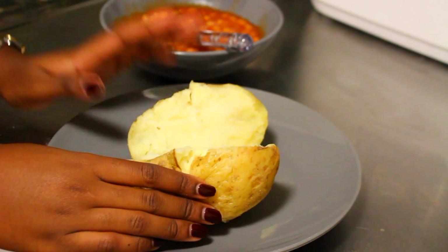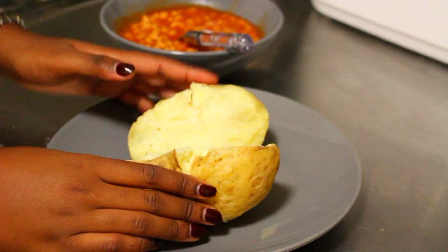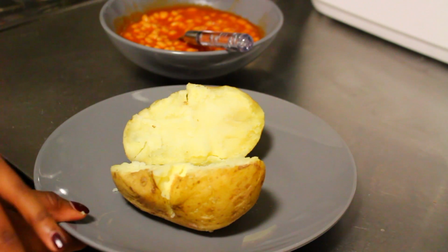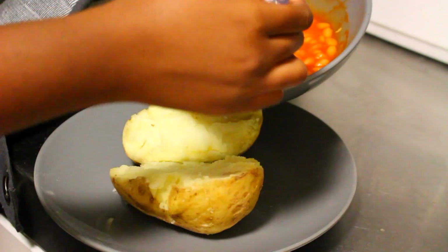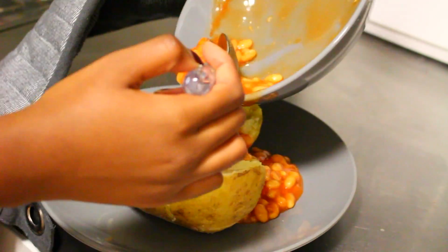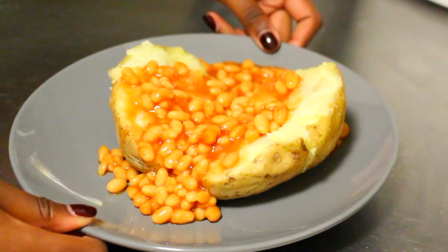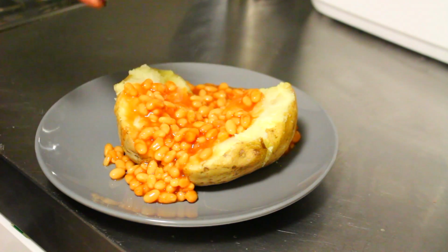Now that your beans are heated, you can go ahead and cut your potato open. It should be piping hot and soft inside. If it isn't, it means that you should just pop it back in the microwave. Since this is cooked, I'm going to go ahead and add the baked beans. Oh my gosh guys, I just noticed that the potato is cut in the shape of a heart. But yeah, once the beans are on, it's time to grate your cheese and your meal is done.